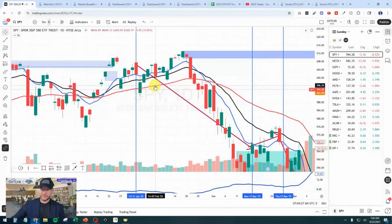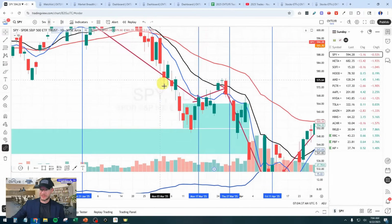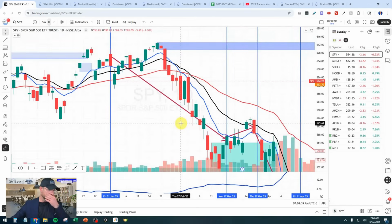Here was one, and then that was in February. And then the next time it closed under the 20 EMA was here, late February, and then it went down hard and fast. So that is one of my big rules. If you see the market close under the 20 EMA, get out of everything.